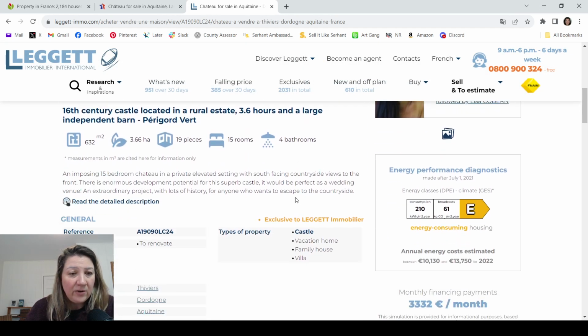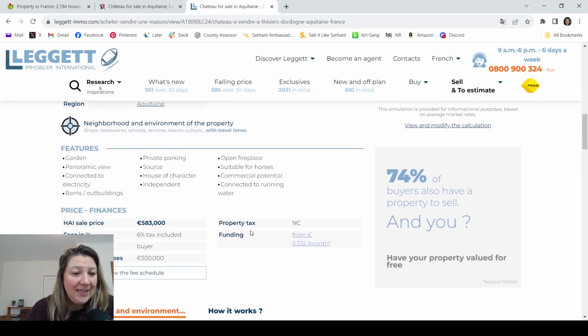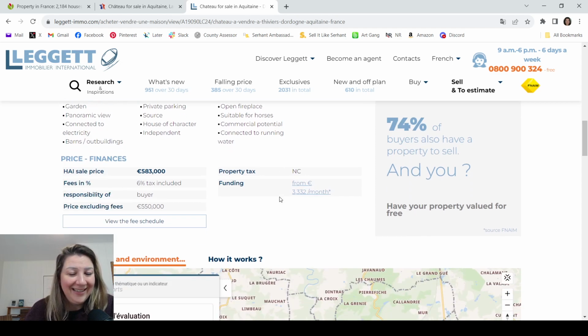So we scroll down to the description. 15-bedroom chateau, private elevated setting, south-facing countryside views, enormous development potential, escape to the countryside. Yes, yes, yes. Connected to electricity, running water. It's already connected. That's a big bonus.